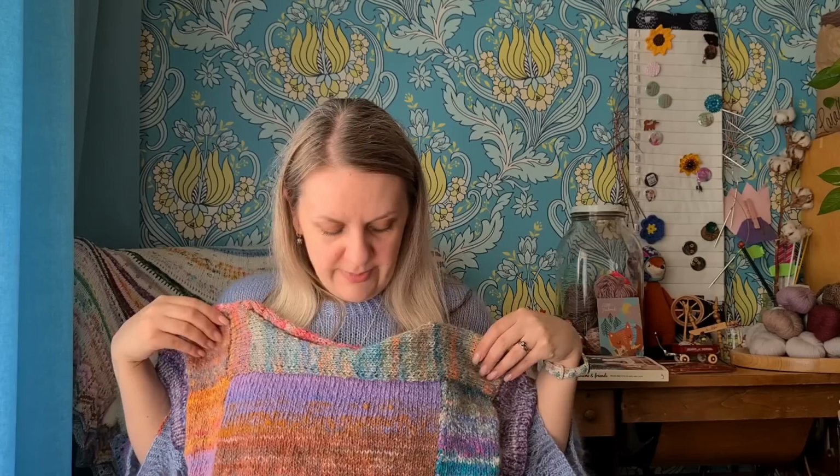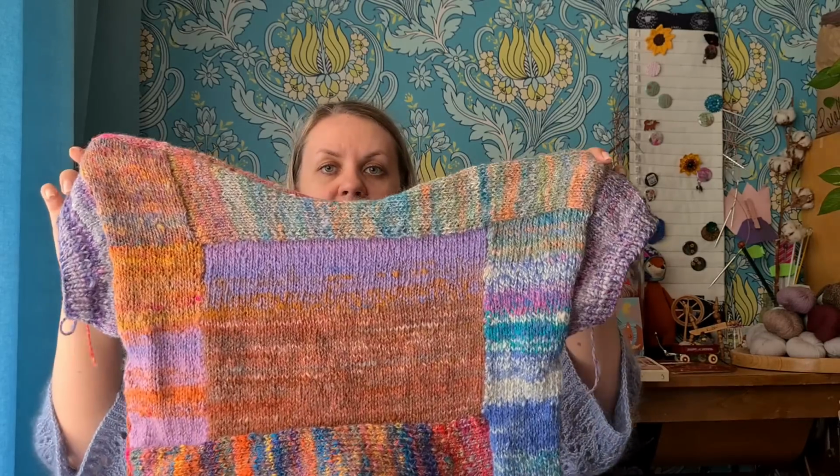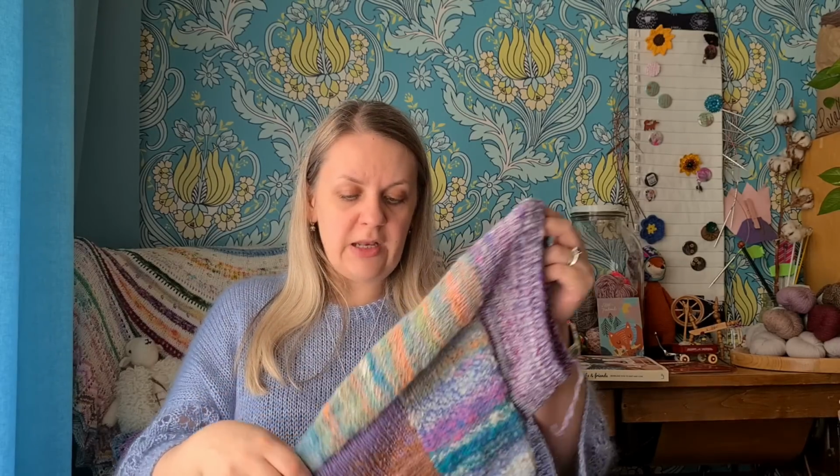It's absolutely mad. It's knit in a variety of handspun yarns. Most of the wool is from Lake House Mood. Kat has a lovely store on Etsy. She sells hand-dyed yarn and fibers for spinning or felting or whatever you want to do with them. I had an advent calendar from her a couple of years ago, and then she sent me some fiber as a gift, and I have spun it up.